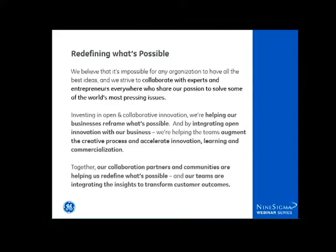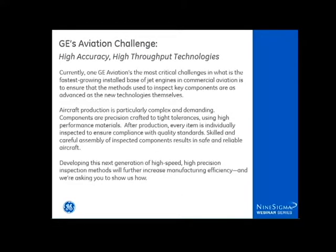But as great as that is, what does that actually mean? How can we bring it down a notch to something a little more accessible and relevant? The way we're doing that is through aviation. If you switch to the next slide, we're beginning our journey today with this high accuracy, high throughput inspection technologies challenge. As I mentioned on the previous slide, open innovation is something we are choosing to apply to our highest value priorities.